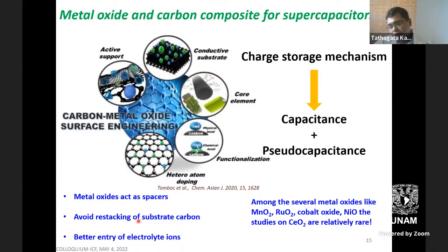When we have more, as we have seen earlier, the entry of the electrolyte ions is very important to the structure. If the surface area is not ready, if the electrolyte ions don't have proper access, then our capacitance will decrease. So as a part of this, we can say that the charge mechanism in a composite is based on the capacitance of the carbon-based structure and pseudocapacitance coming from the metal oxide structure.